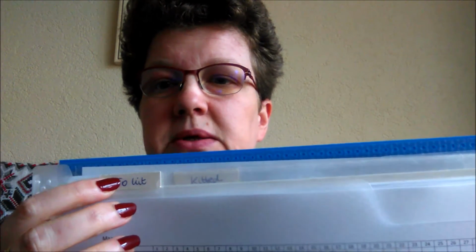So it has a folder for things I need to kit up, so that's just the patterns I have. Things that I have kitted, so patterns I have kitted, and the next ones you won't be able to see, but I have another one for my WIPs, another one for my finishes, and for my FFOs. So now I know exactly what I have stitched in the past, what I'm currently working on, and what I have in my stash that I want to start.